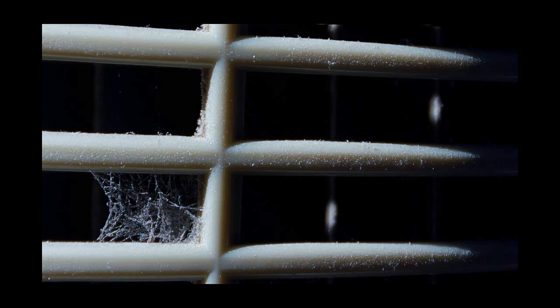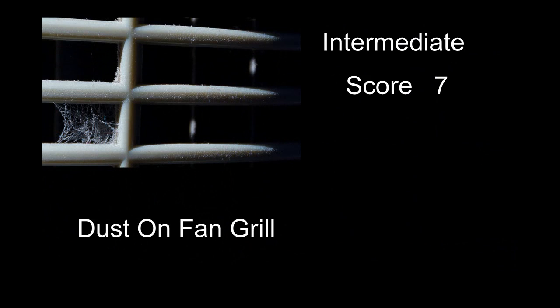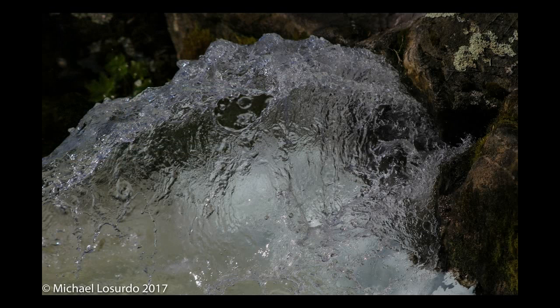It does have decent lighting, which actually brings out the texture in the actual dust itself on each of those little pieces of the fan grill. I don't think that's a spider web, but I guess it could be. If it was, it would be nice if there was a spider there.